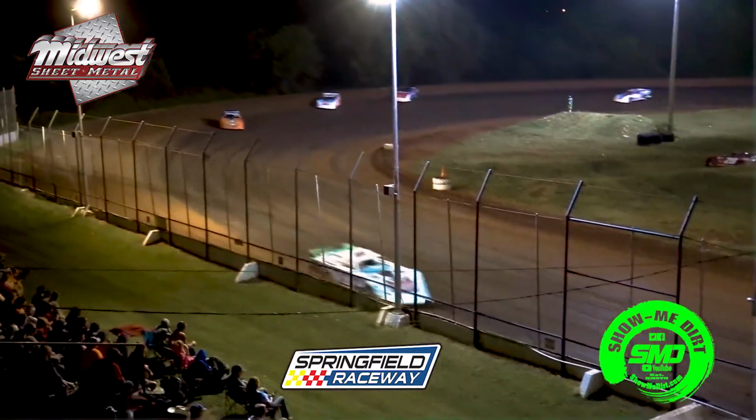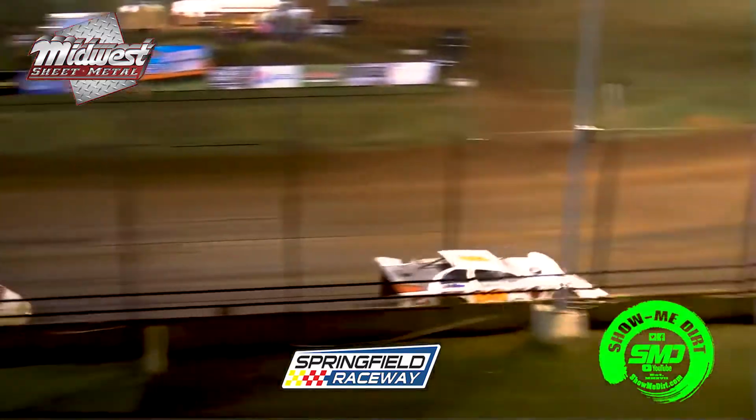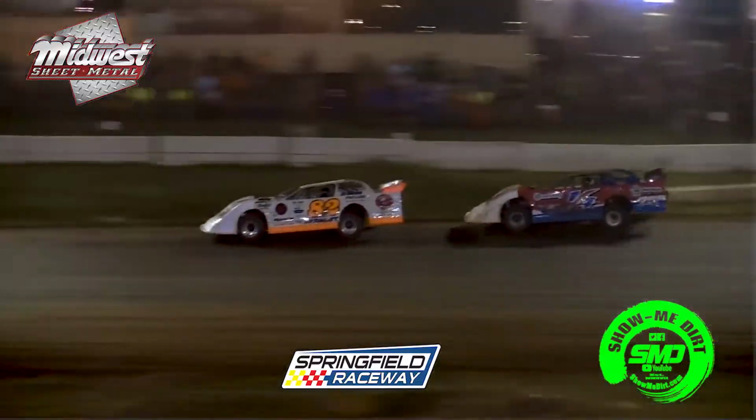As the 82, or excuse me, 83 of Comer in second. The 1/4 of Scroggins battling with the 82 of Brumley back there for third.